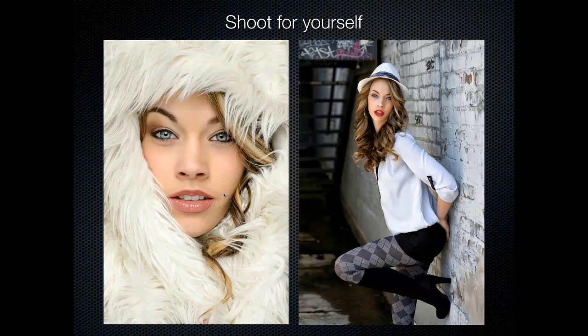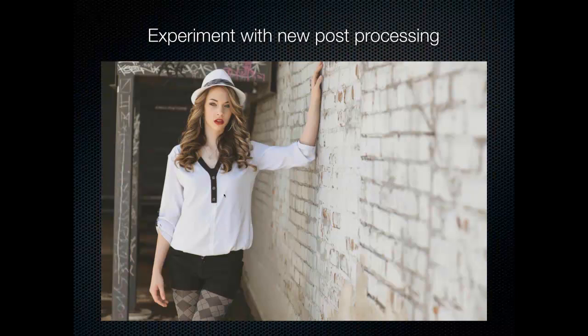I want people to talk about that, and I also want to try different things that I might normally have done the previous year or before. I want to experiment with post-processing. Maybe I have a little bit more time to spend with these senior model reps. It's a slower time for us in April and March, so I get to spend a little more time on the post-processing.